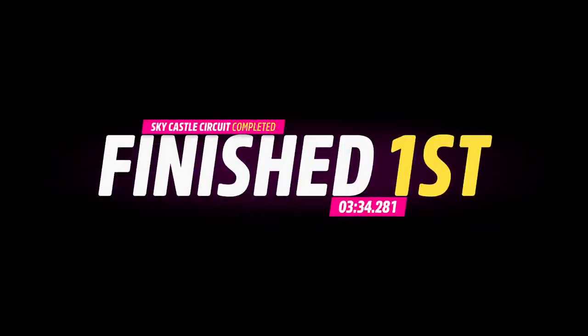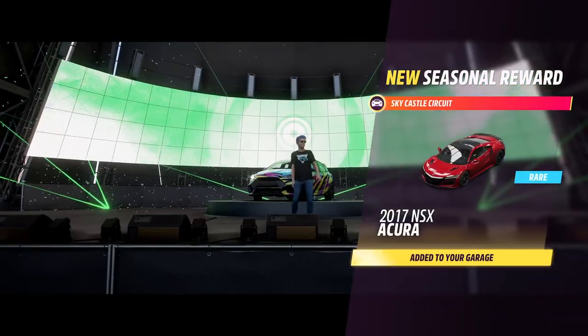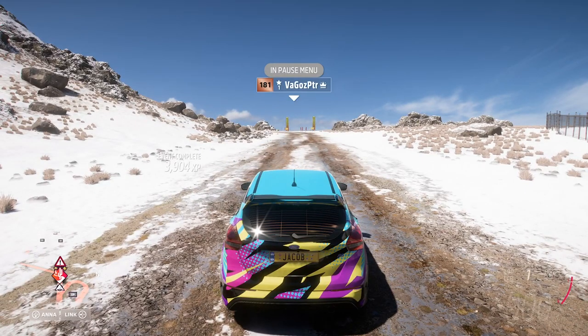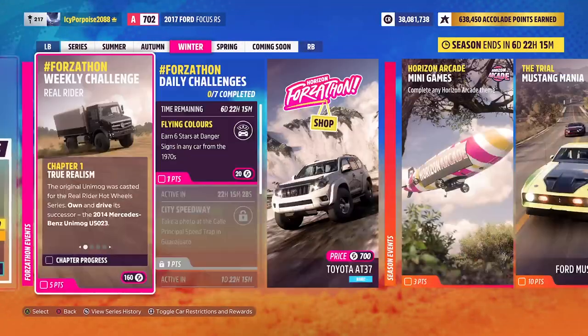And across the line. So that was easy and fairly quick to complete. Got 3 points almost instantly, and we have an NSX Acura from 2017. The only thing is I spent 170,000 on one of them about 2-3 days ago. Why was that not an option before?